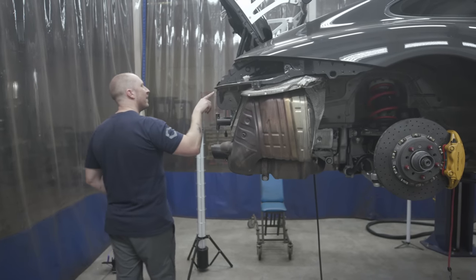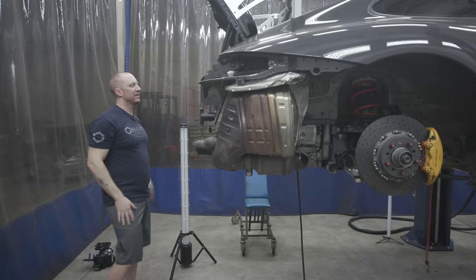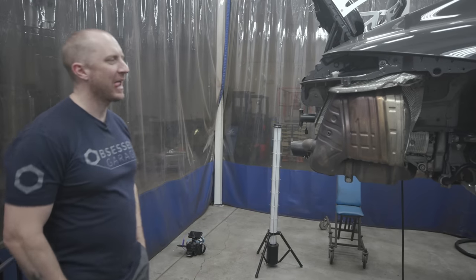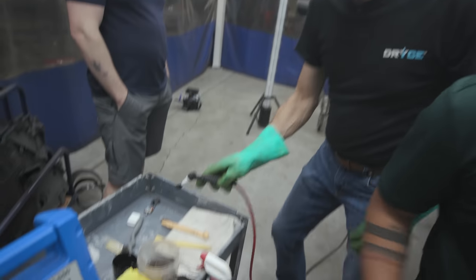I missed this spot. I gotta clean this, clean up in there. Jeez, all I can see is more that I need to do. More what? I just see more stuff I need to do. Yes, that is a fact.